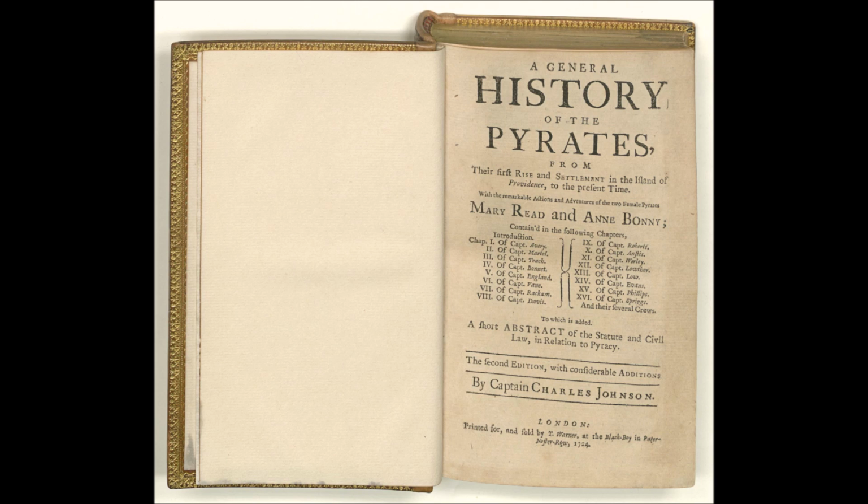The byline names Captain Charles Johnson, but the only record of someone by that name serving as a captain is from 42 years before the publication. With Johnson's credentials completely unknown and his creation rather fantastic at times, the overall veracity of A General History is dubious, but apart from the newspaper clippings, it's all we've got.